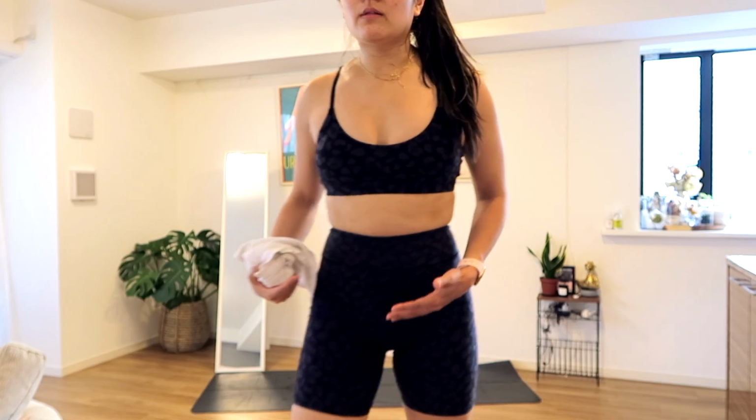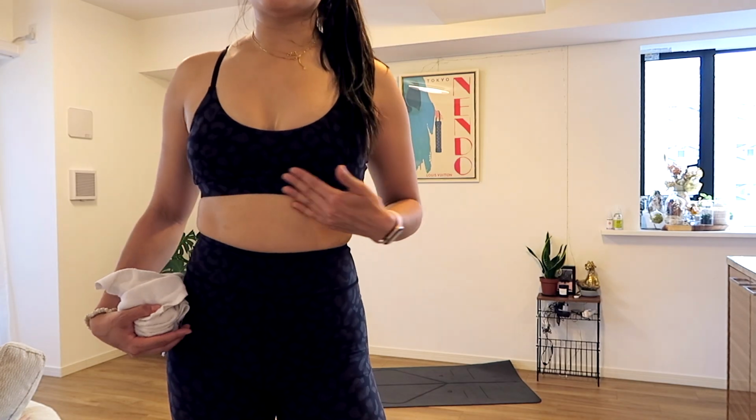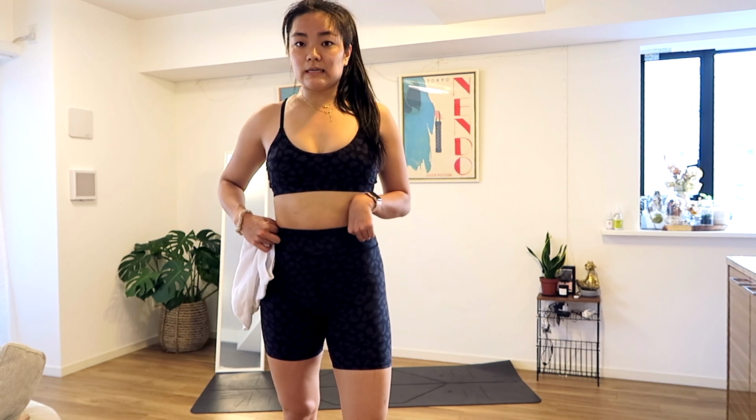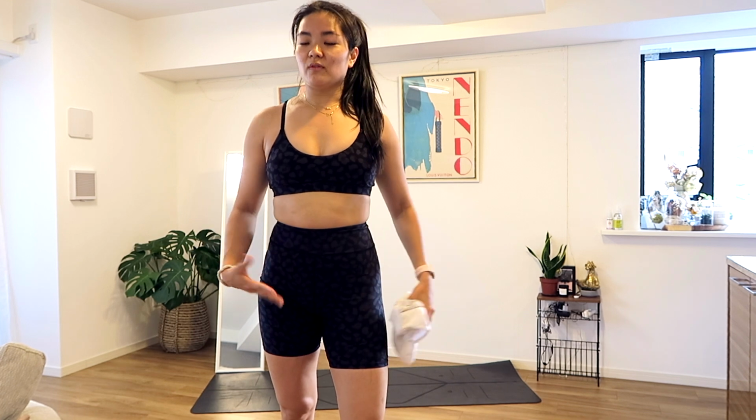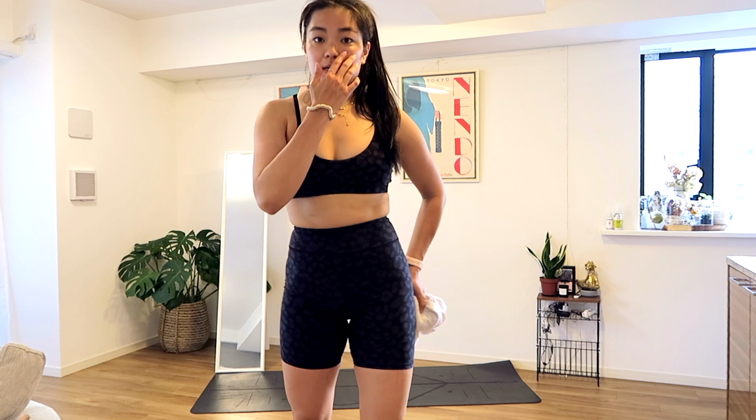The bra was perfect amount of support. I sweat, but there are no sweat marks. This material is very sweat wicky. If you really hate the waistband digging in feeling, then I would get the pink sunset. If you much prefer a very sweat wicking material, then I would opt for the midnight camo.